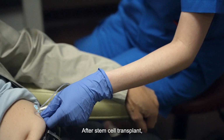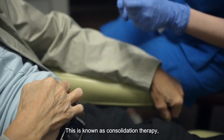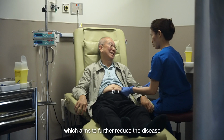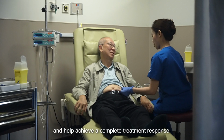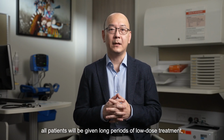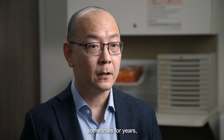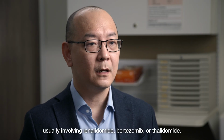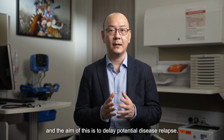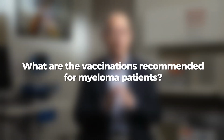After stem cell transplant, some patients may be given additional cycles of chemotherapy. This is known as consolidation therapy, which aims to further reduce the disease and help achieve a complete treatment response. As myeloma is incurable, all patients will be given long periods of low-dose treatment, sometimes for years, usually involving lenalidomide, bortezomib, or thalidomide. This is called maintenance therapy, and the aim of this is to delay potential disease relapse.